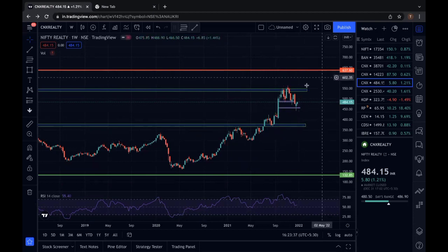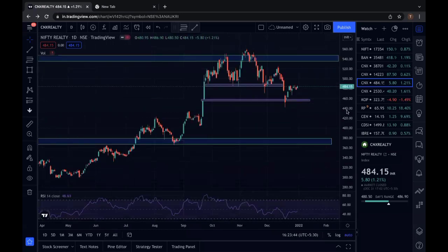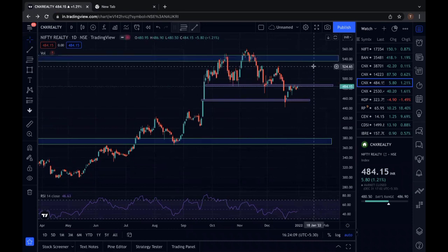But from a short-term perspective, the structure is pretty clear. There is no strength here for a driving move. Again, even in daily, it is just moving sideways and just trying to move up from this particular zone. So it has to clear this zone first. You could see that there are so many candles which are taking this supply from this particular zone. This is the zone which realty needs to absorb. It needs to absorb this selling, and then probably if it continues up, it could give a good up move of about 8 to 10%.